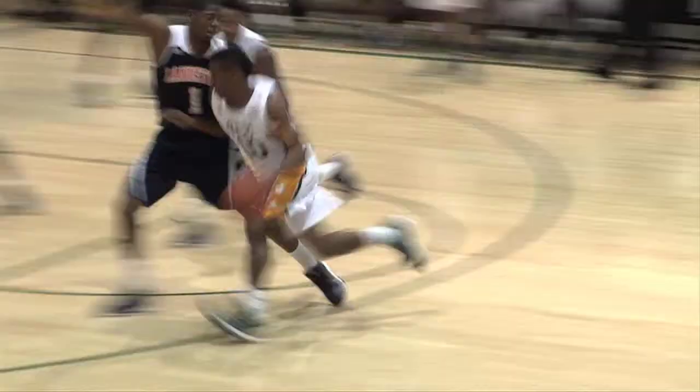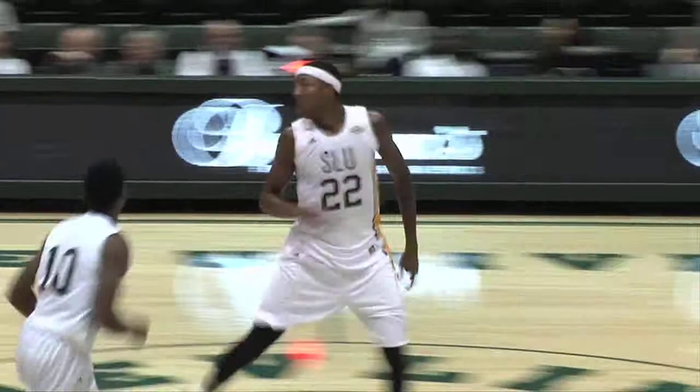55-43. Zay up top. Up top Greaves. Greaves down low to Upson. Upson will lay it up again. Nice entry pass by Greaves. Great hands by Upson, who lost it for a minute, picked it back up and laid it in.